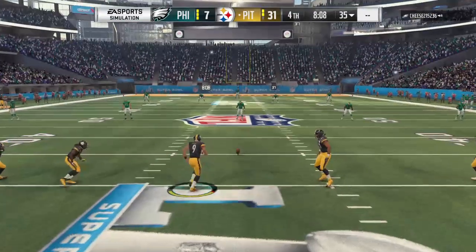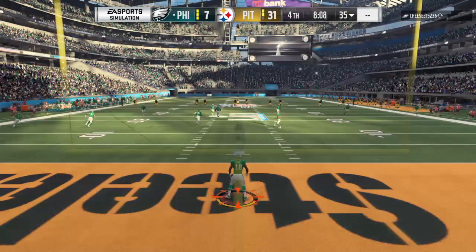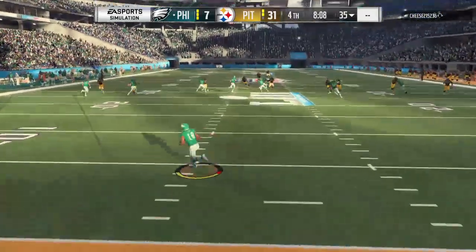Boswell on now to kick this one away. That's fielded in the end zone.